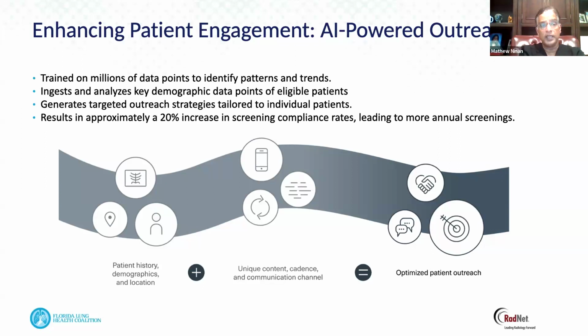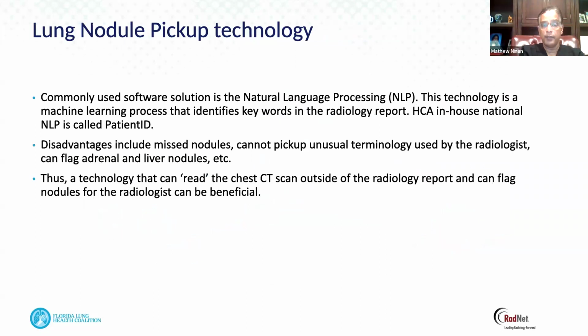So we have ways of enhancing patient encouragement and patient engagement, and to encourage them to undertake LDCT. There are outreach models out there that are allowing us to reach the correct population and take that population and encourage them to attend LDCTs. So this can result in a pickup that is much more than standard ways of approaching these patients.